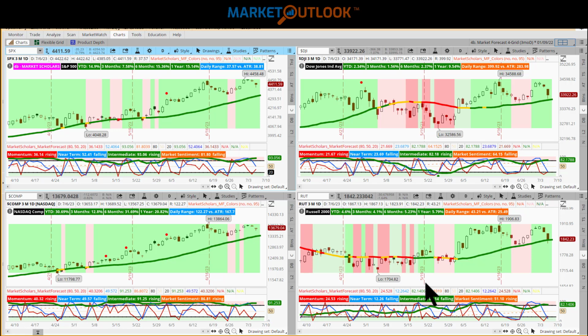The one that's the closest is probably the Russell 2000. Notice down below, the Russell 2000's intermediate line is at 82.14 and falling. You can read that in the green label right there. Notice up above it, the Dow Jones has an intermediate line at 82.18 and rising. So that's what differentiates the two. They're both nearly identical in their number, but one of them is rising. You can barely make it out, but it is rising just a touch.